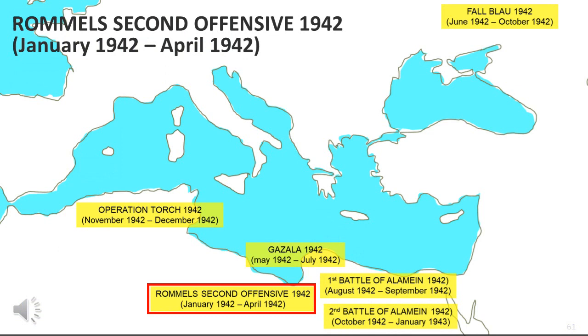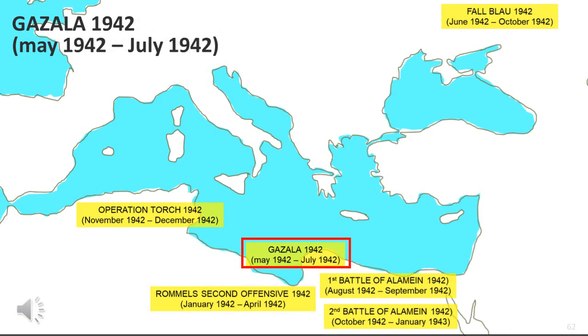Back in the desert, Rommel launched his second offensive between January and April 1942. The Germans then were involved in the Battle of Gazala, which was possibly the most intense fighting in Libya to date.